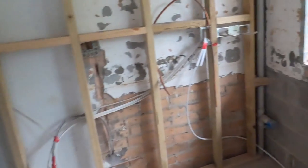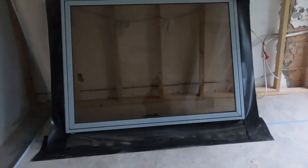Christian's happy about that. Oh, there we go. Christian stopped standing so I could quickly film this. Our window has come. This is the one for here. So this guy's coming out and this gorgeous creature is going in.